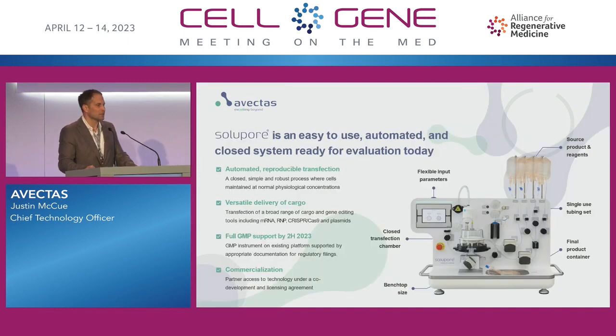What we've developed at Avectas is the Solipore system. This is an easy-to-use, automated, closed system that's ready for evaluation. It's highly automated and is able to do reproducible transfection. What we've been able to show is the ability to deliver a broad range of gene editing cargoes: messenger RNA, plasmid DNA, RNPs, and the CRISPR tools, effectively with the Solipore technology. We launched this earlier this year, and we'll be GMP ready by the end of 2023, the end of this year, to utilize this technology in a cell manufacturing process. We're also able to work with partners under co-development and licensing agreements to evaluate this technology as well.